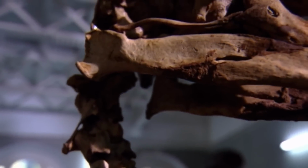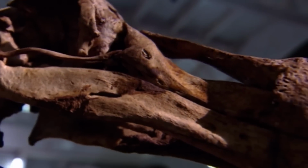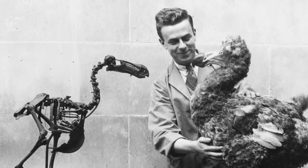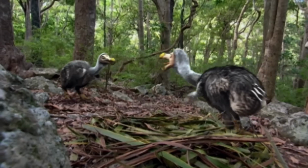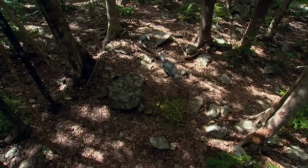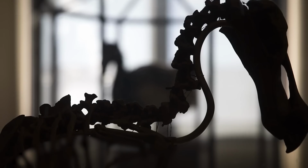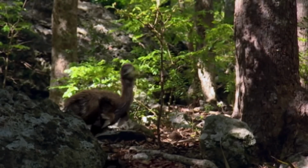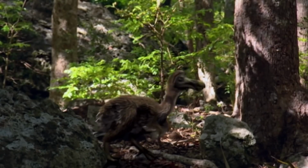Does that ring any bells? That's a beak, and it's not the same as that of a sea turtle. It's like the beak belonging to the much-loved dodo bird that lived in the same region. Scientists suggest that the dodo and Monkeydactyl shared a common ancestor. It's just that part of its species remained in the water, and another part moved to dry land where it evolved.